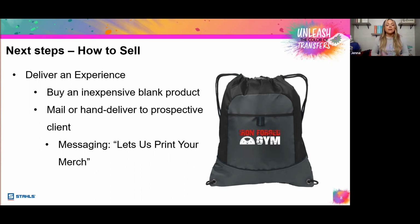So buying an expensive blank doesn't have to be a cinch bag. It can be a variety of things. It could be a hoodie. There's so many different opportunities out there when it comes to really packing that extra punch whenever you're reaching these clients. So you can either hand deliver this, mail it to them, and just include that messaging that's saying, hey, let us print your merch. Let me show you what else I can do for you.